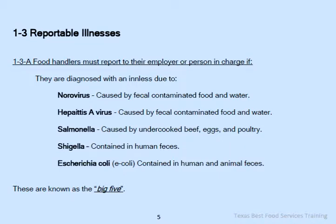Probably the best source is improper hygiene, or when an animal is slaughtered, the fecal matter becomes contaminated with the food, or from insects such as flies, which bring it to the food. But probably the main cause is food handlers. These are known as the Big Five.